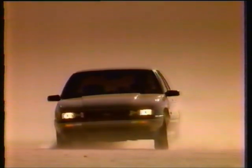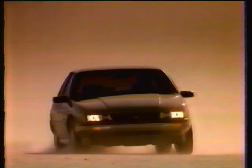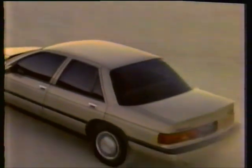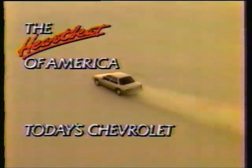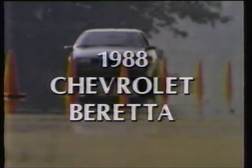The 1988 Chevy Corsica 5-passenger sedan performed so well, 99% of its owners would recommend it to a friend. And the 1% who wouldn't, probably keeping a good thing to themselves. The 1988 Chevrolet Beretta. A new kind of performance car for those who appreciate the not so straight and narrow.